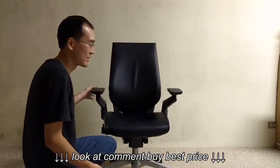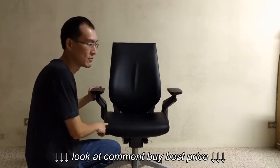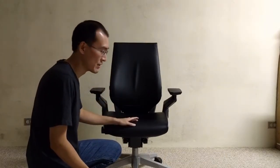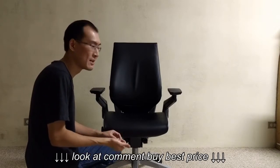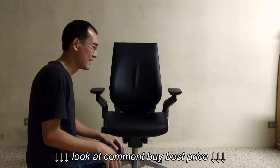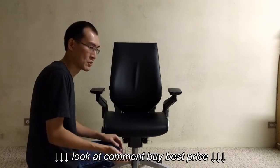This one is almost maxed out in terms of options. This right here is actually leather. It's the leather version. That is one thing I like about Steelcase versus Herman Miller. I like that Steelcase does at least offer leather as an option, and if I can, I always like to get leather because I think it'll be more durable in the long run. But ironically in this case, the leather is why I'm also returning this chair.